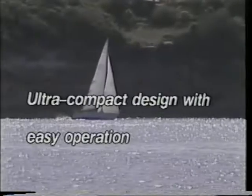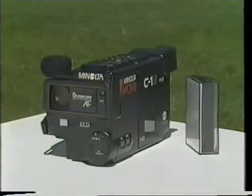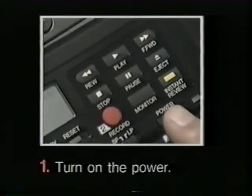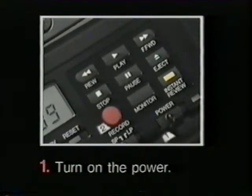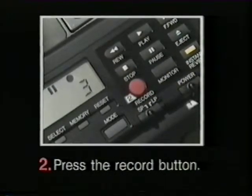The C1E is very compact, lightweight, and easy to operate. Operation is as easy as 1, 2, 3. Just turn on the power, press the record button, and then push the camera pause button to start shooting.